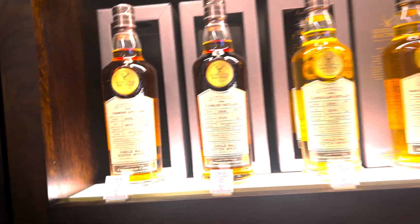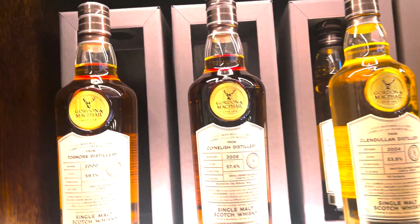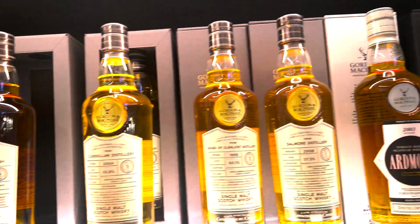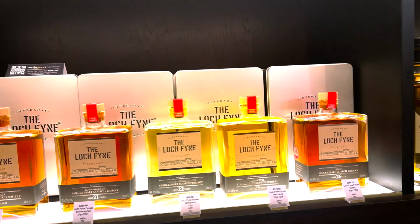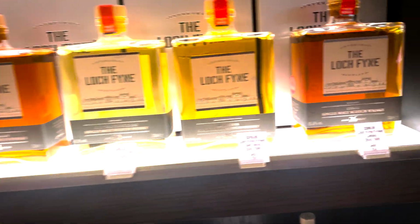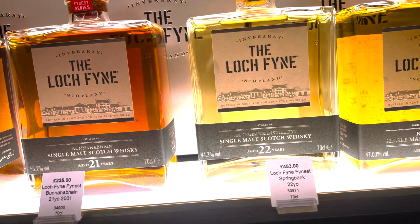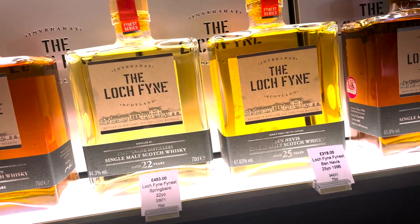So I don't know what these are. Gordon and MacPhail. Did they go pick from the distilleries and do like single barrels or something? It looks like what it might be. So you got a lot of interesting looking bottles here. Loch Fyne. Not knowing who they are. But you got 26 years, 25 years, 22. Look how light that is for 22. Isn't that kind of really, really light for a 22 year? But let me see.